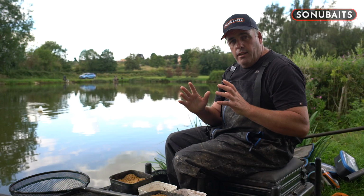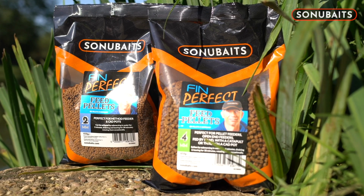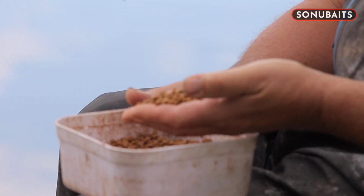Bait for today is really simple. I'm going to start off with just the pellets I've got today. I've actually soaked some 4mm Fin Perfect pellets up.